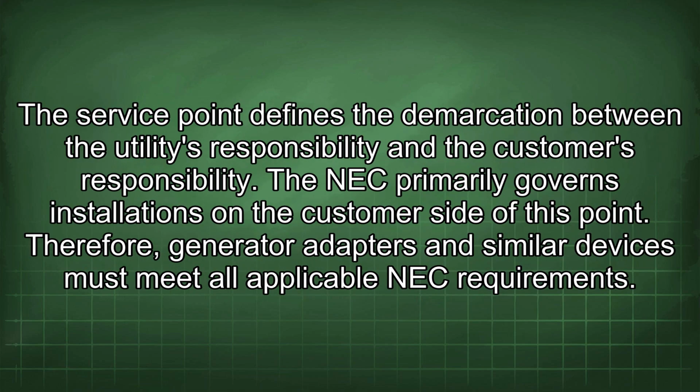The service point defines the demarcation between the utility's responsibility and the customer's responsibility. The NEC primarily governs installations on the customer side of this point. Therefore, generator adapters and similar devices must meet all applicable NEC requirements.